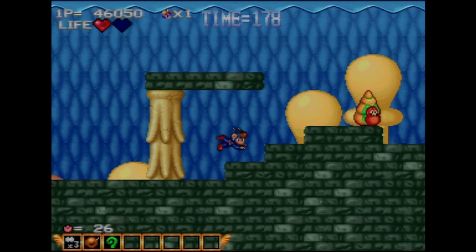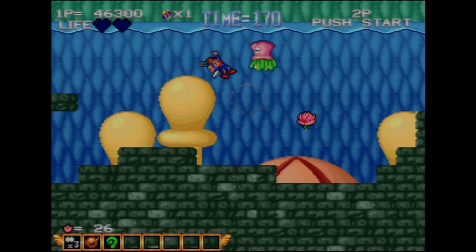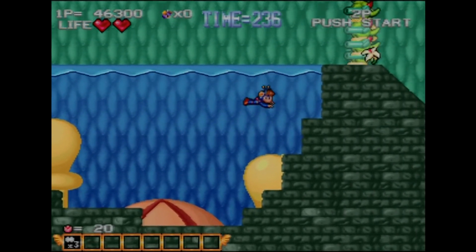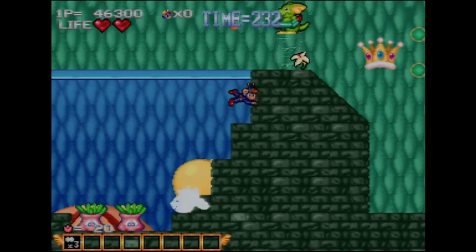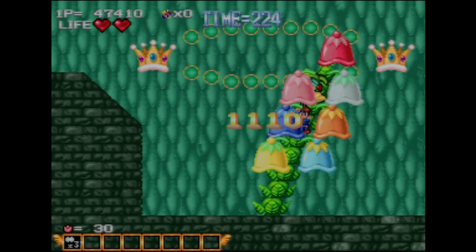Can't remember what collecting those flowers gives you, but something better than the normal flowers, I presume. So yeah, throwing bombs underwater, not sure that really works, does it? But there we go. There goes another life. I'd like to get to the end of this level and just see what the boss is like for this one. And then we'll round it off, I think. Okay, this must be the end, so I'm going to get to a boss soon, I think.